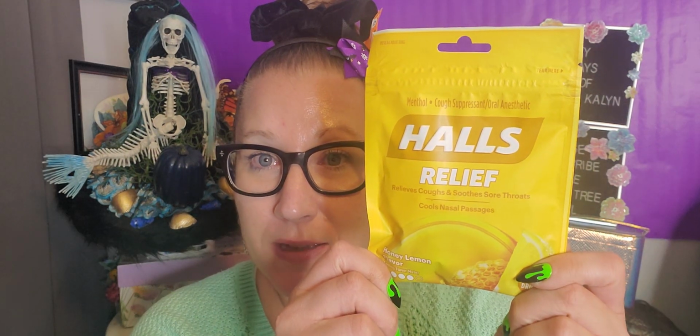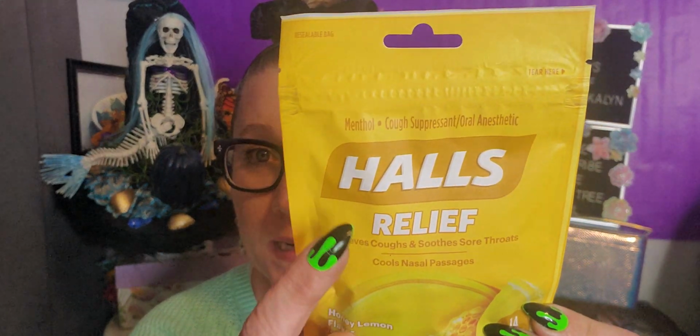So I picked him up one and me up one, and I'll just save it in his stash to give to him someday, his move out basket of all the different things that I've collected for him throughout the years. Then I did pick up this right here, and this is the Halls Relief. Relieves coughs and soothes sore throats, cools nasal passage, which I have needed, and it has menthol in it, and they did have a couple of different flavors to it. This one is the honey lemon flavor, and I very much need those even right now.